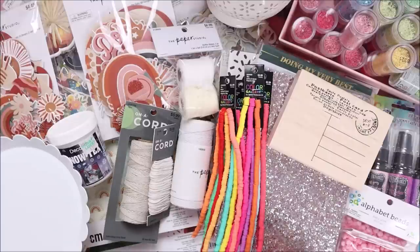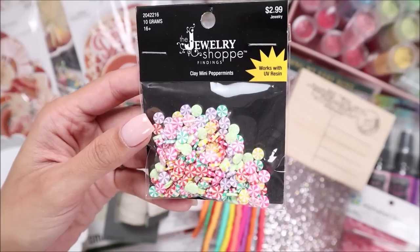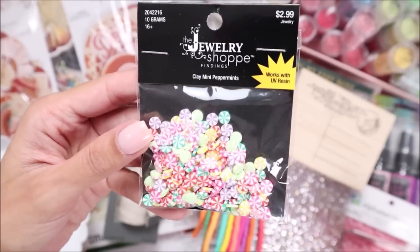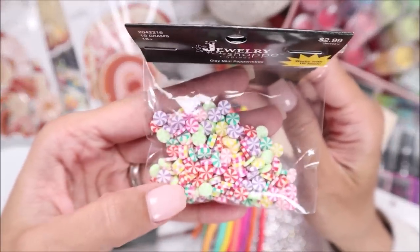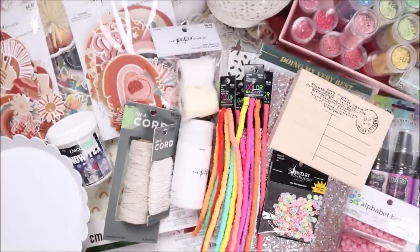But I found these clay mini peppermints. They were $2.99 and the jewelry shop was 50% off, I think, or 40. So I just grabbed it. I thought I could just pick at them when I need a certain color because I wouldn't use all of these at once. But yeah, I thought I would go ahead and grab it. I think it'll show better like that. And for $2.99, that's not bad. So I did grab that.